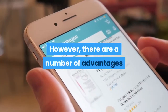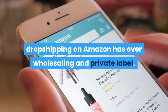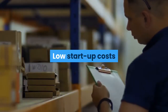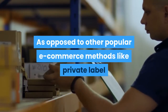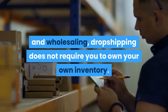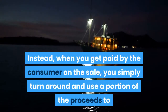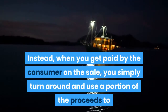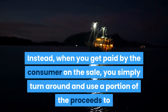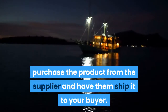However, there are a number of advantages dropshipping on Amazon has over wholesaling and private label. Low startup costs. As opposed to other popular e-commerce methods like private label and wholesaling, dropshipping does not require you to own your own inventory. Instead, when you get paid by the consumer on the sale, you simply turn around and use a portion of the proceeds to purchase the product from the supplier and have them ship it to your buyer.